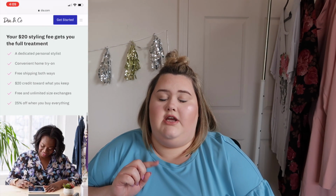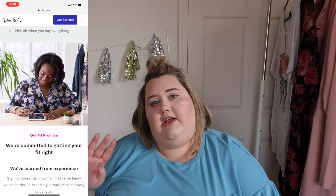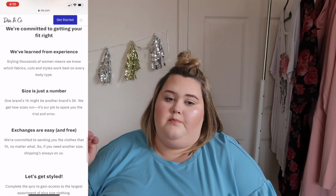Now, the $20 styling fee will go towards any items that you keep. So if you keep a shirt that's $30 or so, that $20 credit will go towards that shirt, and then you'll pay the remaining balance, which would be $10. So it is a really cool thing. You get to try things on in your own home. You have a couple days to decide what you want to keep. And I believe if you need extra time, you can contact Dia & Co and they can extend that time for you. It's a really cool experience.